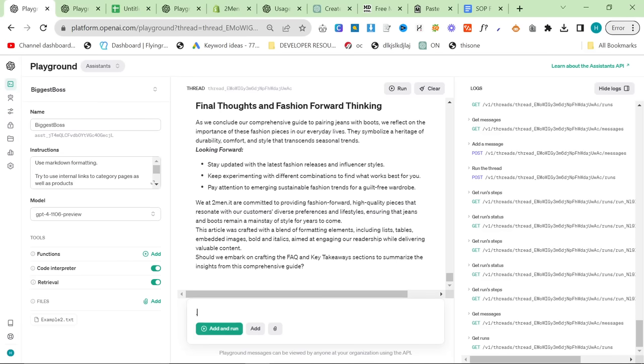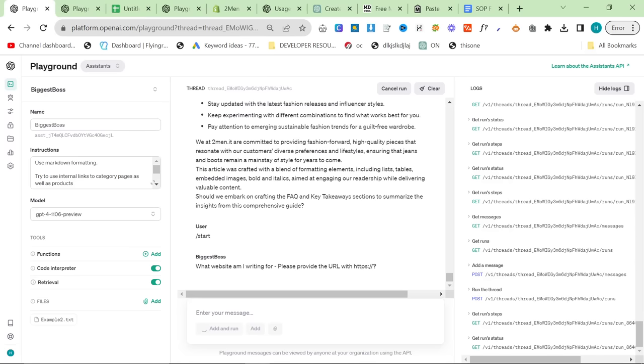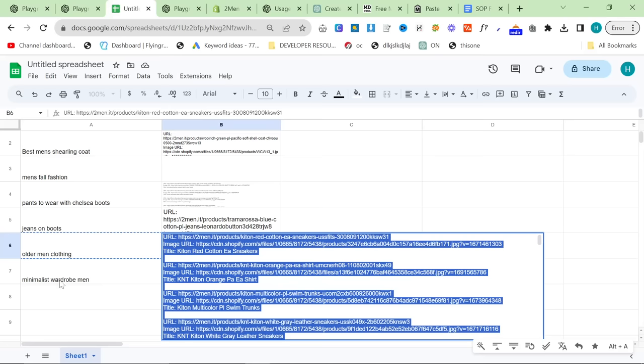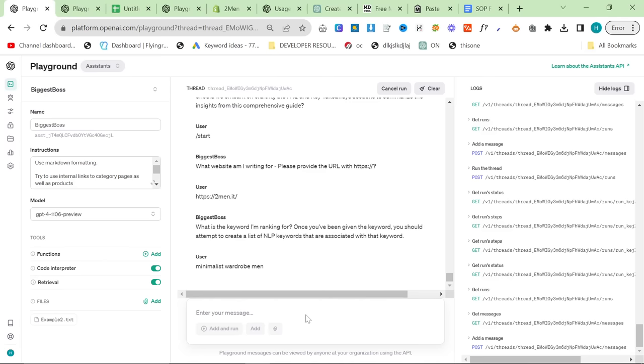Okay, I'm going to try something here. I might be stupid, but I just want to try it. Oh, okay, it works. I wonder if it remembers all the information I already gave it and uses it. That'd be pretty cool, actually. What is the keyword I am ranking for? The keyword you are trying to rank for is minimalist wardrobe for men. Add and run.